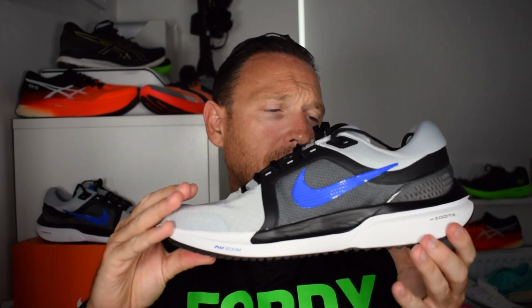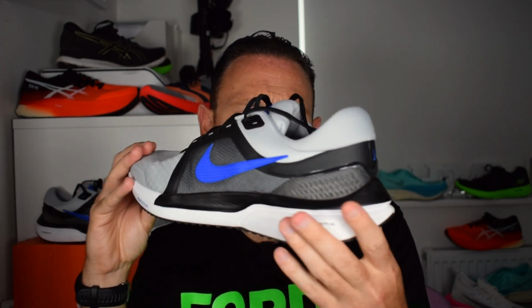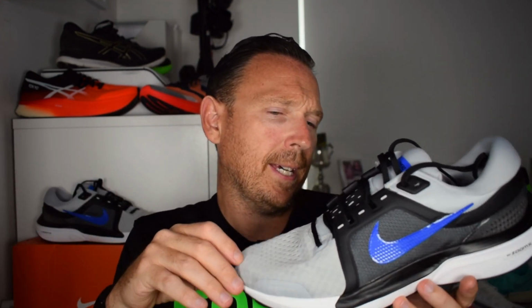It is a nice mixture with the Zoom X, with the Air Pods. It's not unstable, despite the Zoom X. There's no problems in terms of stability. It is a smooth feeling shoe. You do feel the weight on your foot. You do feel the heat, but you do feel the weight on your foot.